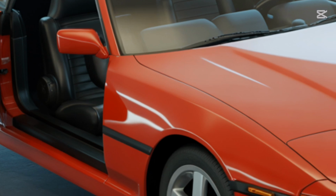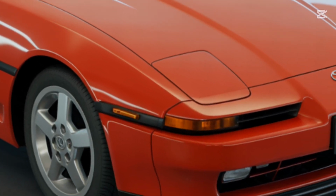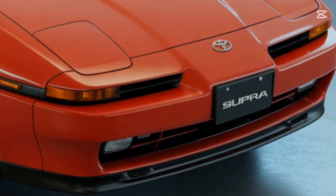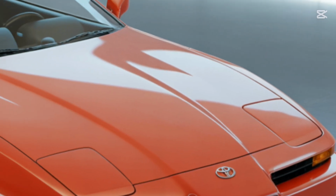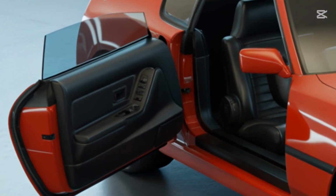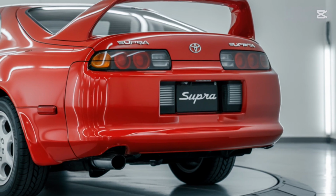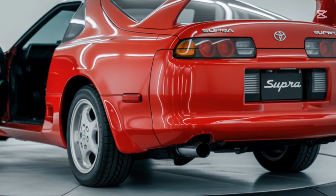Section 2, the return of a legend. Show A90 reveal footage, car shows. Narrator: Enter the A90. Launched in 2019, the fifth-generation Supra was co-developed with BMW and based on the Z4 platform. That stirred some controversy. But what Toyota delivered was a pure performance machine with cutting-edge tech and styling that turns heads.